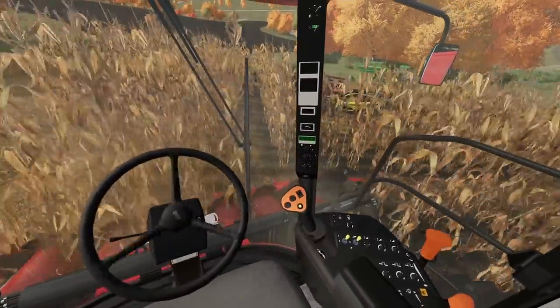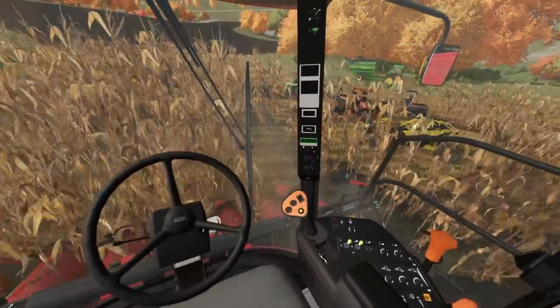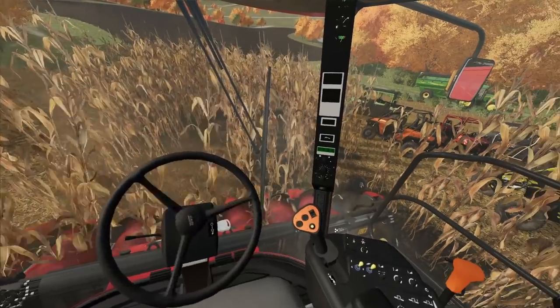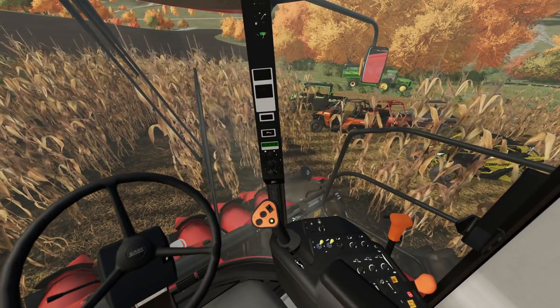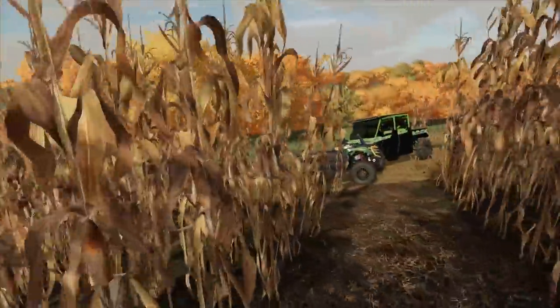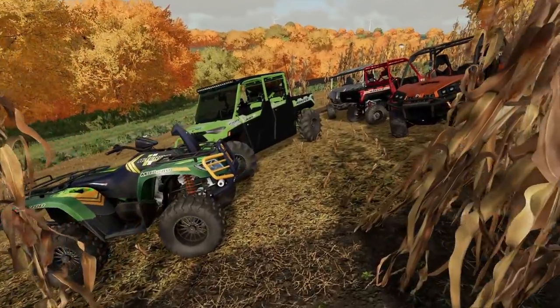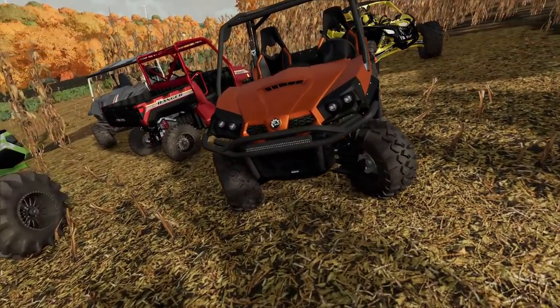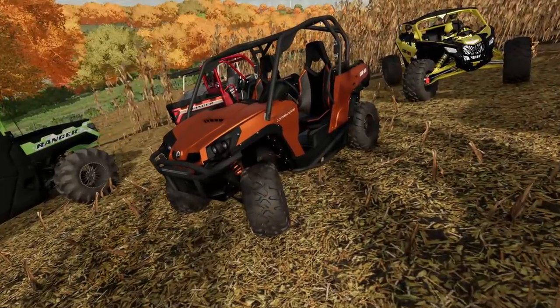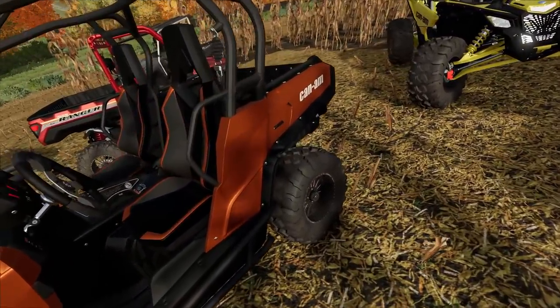What the heck? What is that? You guys see that? What is this? We got? Oh my goodness. Look at this. I just keep finding treasures. Can-Am Commander here? Look at that thing. Look at the seats.